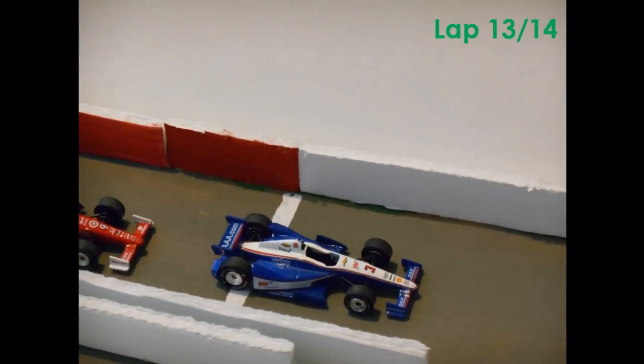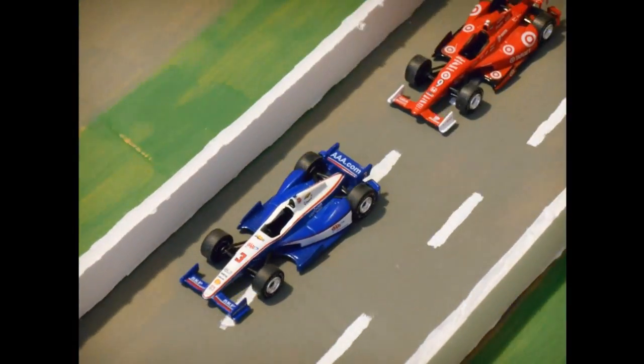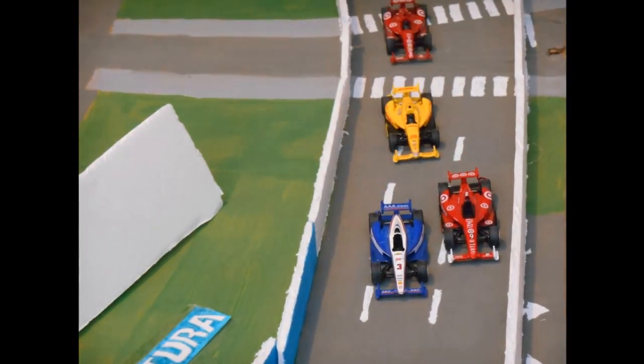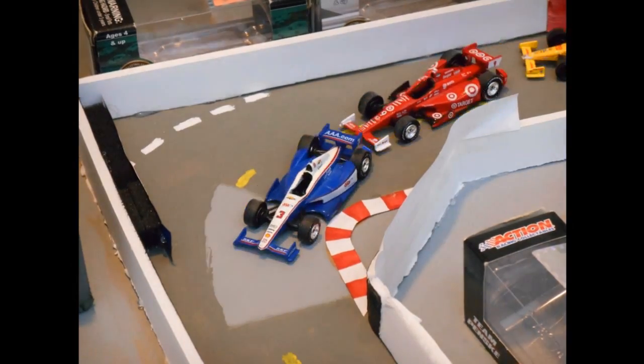Helio Castroneves leads with 2 laps to go now. Here comes Scott Dixon, closing in on him. Down the backstretch, he's going to have to make a move sometime. He goes to the outside with a push to pass. Heading into turn 3, they're side by side. It's not going to work. Bit of a log jam coming out of turn 3. Looked like Scott Dixon missed a shift or something there.